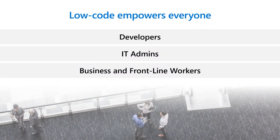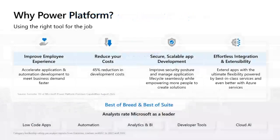And so, when we look at it, if you're a professional developer, an IT administrator, maybe a business analyst, or even a non-technical employee, the concept of low-code development really empowers people to create solutions at different levels that are fast, that are secure, and that are all compliant. And that's really the basis of the Power Platform, giving people at these three different levels the ability to write applications and author them. So, why would somebody look at the Power Platform? Why is a low-code approach important? There are really four key benefits we're finding a lot of organizations are looking for.